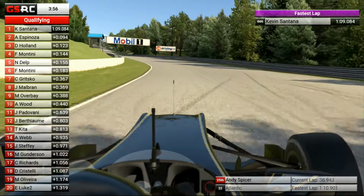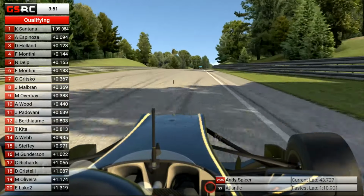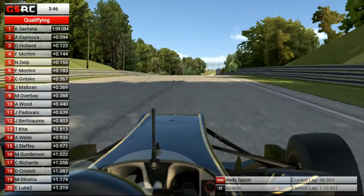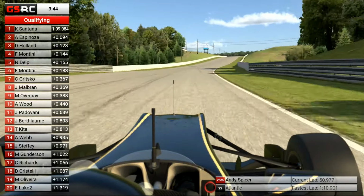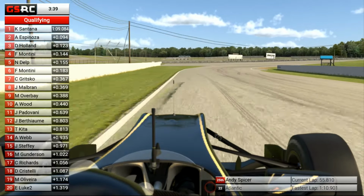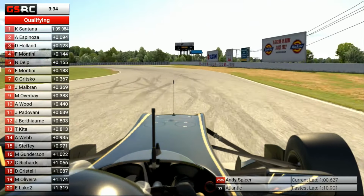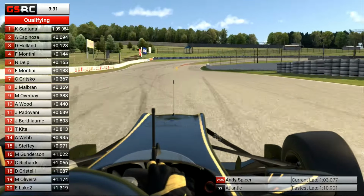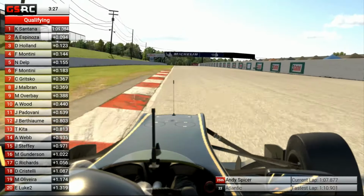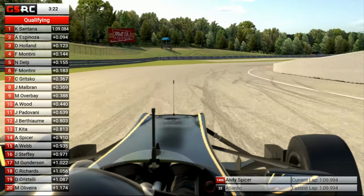Santana ups his fastest lap, extends the pole farther away from the 87 of Espinoza by about a tenth now, just under a tenth officially between the two of them. I'm kind of waiting to see Overbay get a little bit higher up because he looked pretty fast in practice. Same thing with Padavani as well, didn't look too slow, at least in the warm-up. So I'm kind of surprised to see they haven't put themselves higher than 9th for Overbay. And actually, where is Padavani? Trying to figure out where he is currently gridded. It's like 11th. Wow.